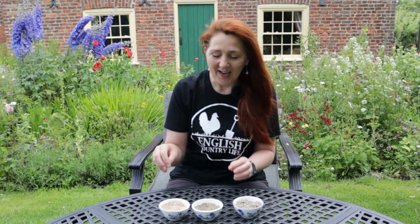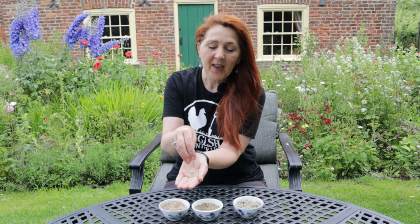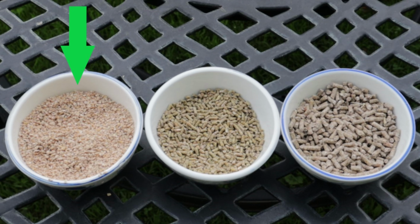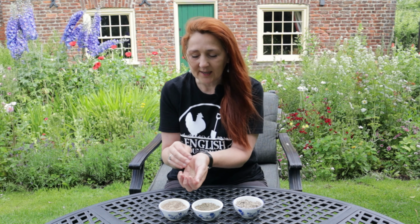Let's have a quick look at the 3 types of feed we've been talking about. There's 2 for the chicks and 1 for the adults. So let's have a look at the chick one first. This is chick crumb or crumble, and it's the most common form of food to give chicks. It's a very, very fine grain that the chicks can easily eat and consume. The only problem that we find with this is it's very messy. The chicks do throw it around a lot, and particularly as we've got outdoor feeders, what can happen is that when it rains, you get a mash sludge around the outside of the feeder.